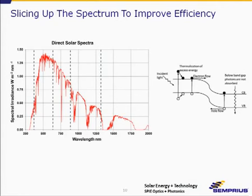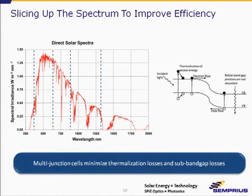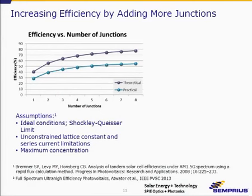And so what we tend to do is slice up the spectrum, and we design solar cells for each portion of the spectrum and then stack them up. And so multi-junction cells minimize the thermalization effects and the sub-band gap losses. And here you can see the effect of adding junctions. Right now the state of the art is a triple junction solar cell, but you can add more junctions and increase the efficiency. The top curve shows theoretically what's possible, but again, non-idealities bring that curve down. The fact that there is non-radiative recombination, the series resistance is non-zero, and so on. And so I've shown a practical curve below it.